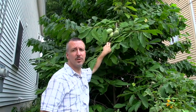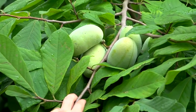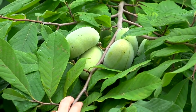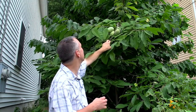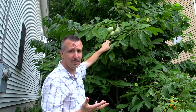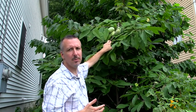These are pawpaws, which is one of our native species from eastern North America. It's a relative of the tropical custard apple, absolutely creamy and luscious and delicious fruit. And it's growing here on the north side of the house, really in full shade. It gets maybe an hour or two of sun in the morning. And you can see they're doing extremely well here. They don't mind our very cold temperatures. They love our hot, humid summers. And they produce really very large amounts of this creamy, wonderful fruit.